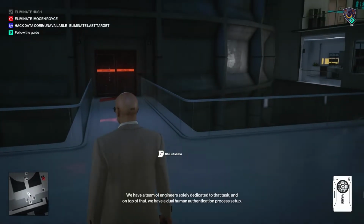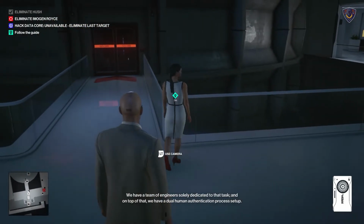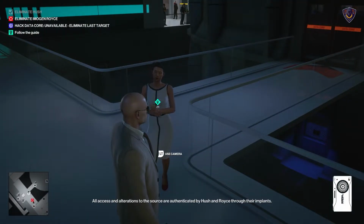Our analysts do the client vetting, target profiles, and of course, offer real-time contract support to handlers and operatives. Storage and transmission of sensitive information like that takes constant vigilance to keep safe. We have a team of engineers solely dedicated to that task, and on top of that, we have a dual human authentication process set up. All access and alterations to the source are authenticated by Hush and Royce through their implants. I believe... Oh, good. There she is.